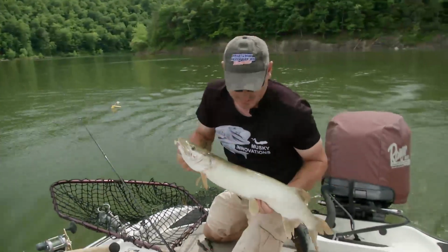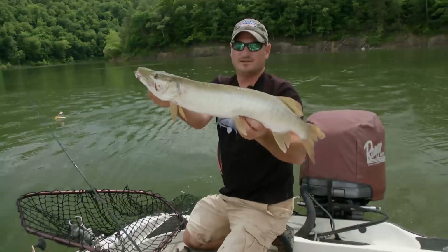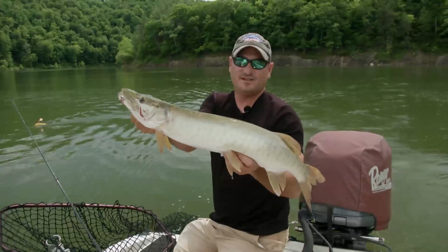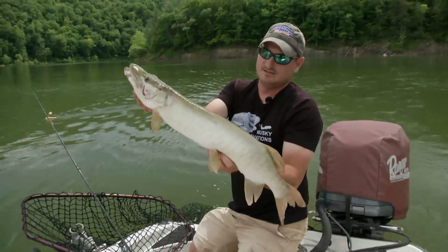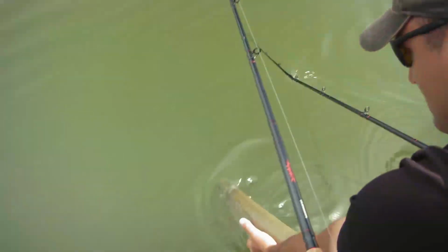Another muskie here. This one's got some little marks on there. You know, we're a little later in the spring here, but some of these fish that spawn later, they'll do that. But these fish right now are just combing these flats. There's shad all over them. Maybe they're starting to bite for us this afternoon. Awesome. Nice job, Greg.